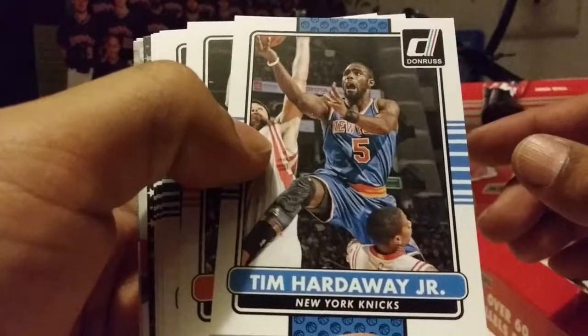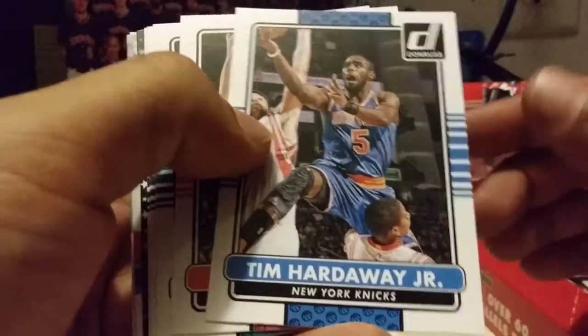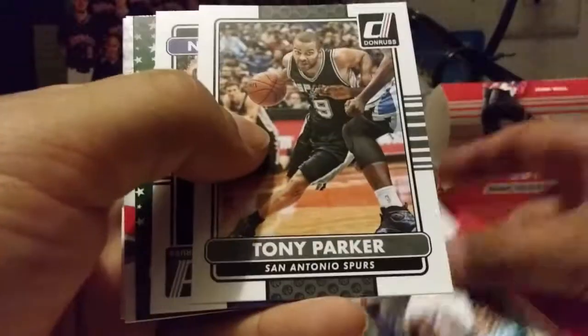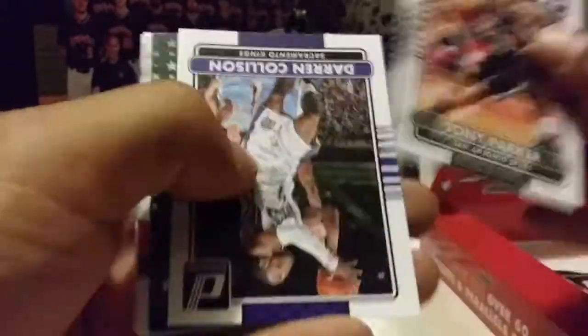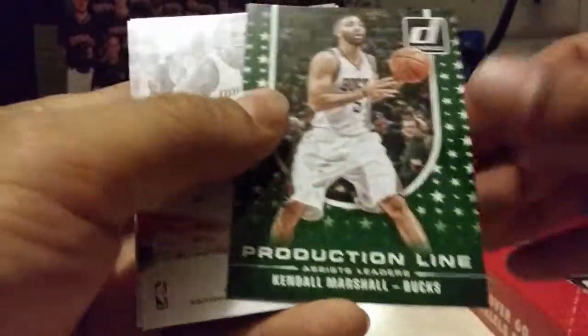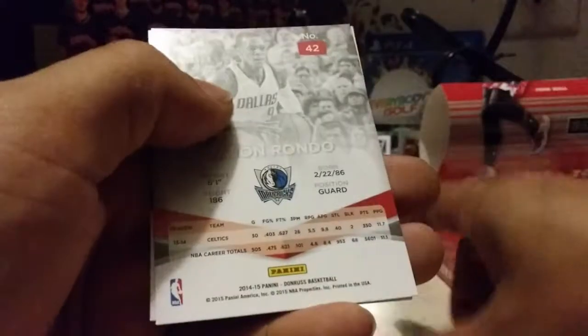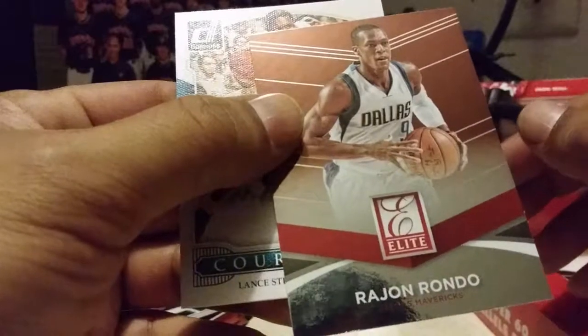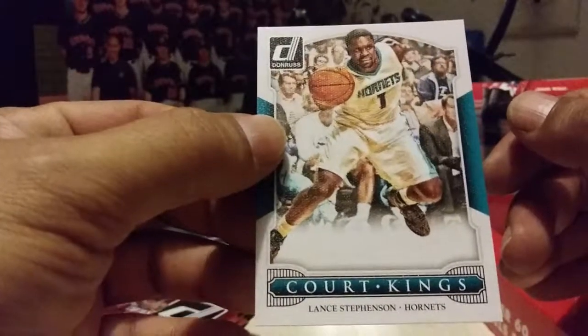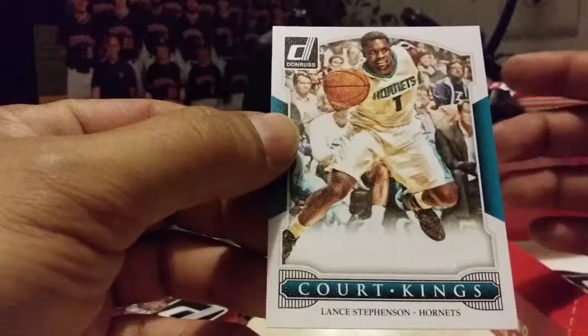Oh, we pulled his dad's card yesterday. Now we pull Tim Hardaway Jr. Miles Plumlee. Lance Stephenson. Tony Parker. Darryl Collison. Kendall Marshall, production line. Excuse me. Rajon Rondo, flipped around. His elite card. He was rumored a few years ago, I believe 5 or 6, that he was going to go to the Lakers as well, and we finally ended up getting him, but it was about 5 or 6 years too late.